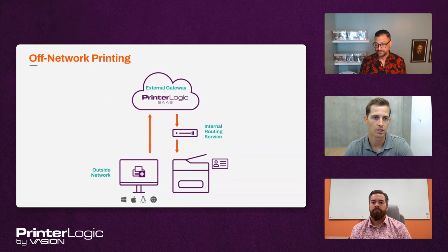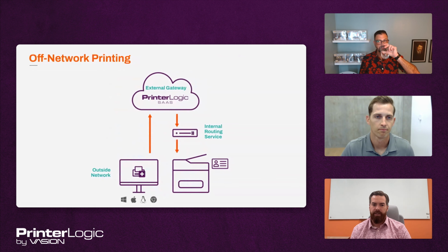So there's a handful of other things in here too, but Ben, is there anything that you want to touch on specifically? I want to touch on concurrent IDP. We talked about being OS agnostic. We're also identity provider agnostic. And in many cases, we have customers that have multiple identity providers.